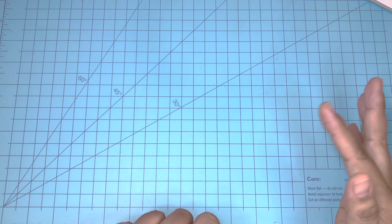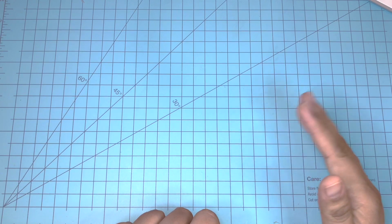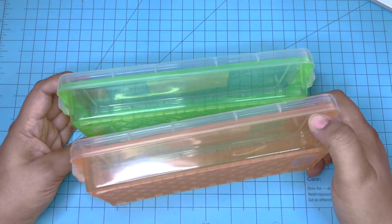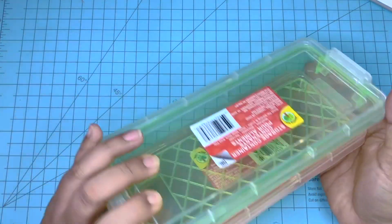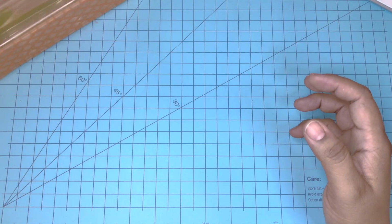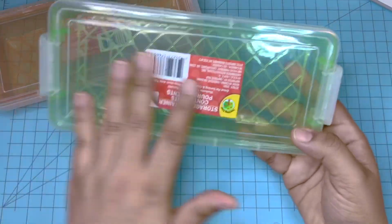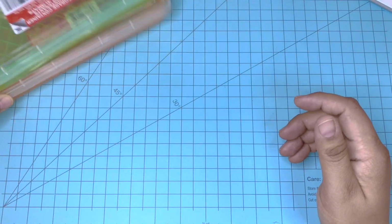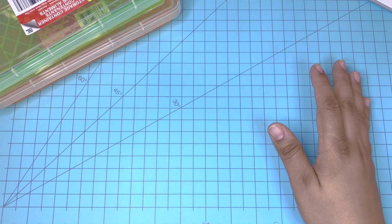It was a Dollar Tree in a town next to me, so I went ahead and picked up these containers, one in green and one in orange for Halloween. I thought that was really good to have for Halloween. I like them because you can embellish the top and then just put some goodies in there, especially in a swap. So I picked those up.